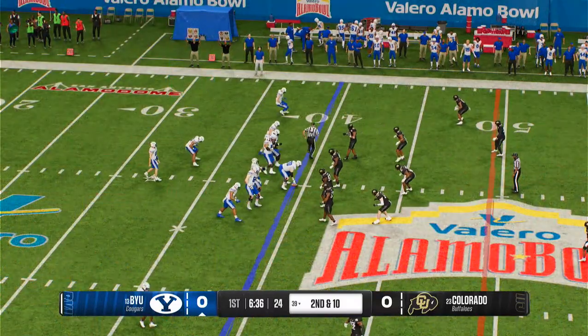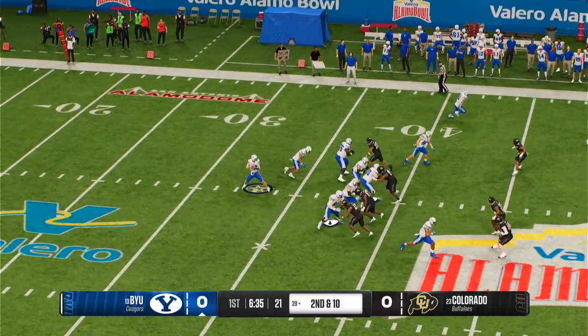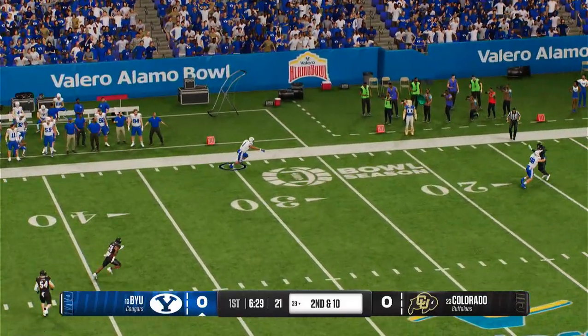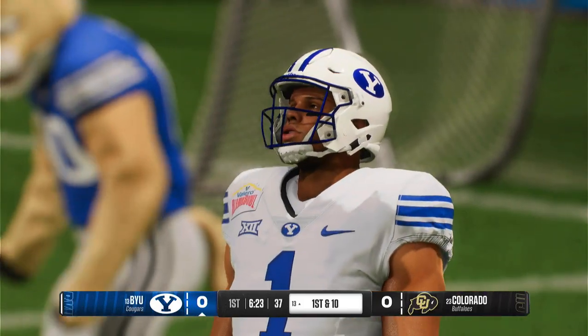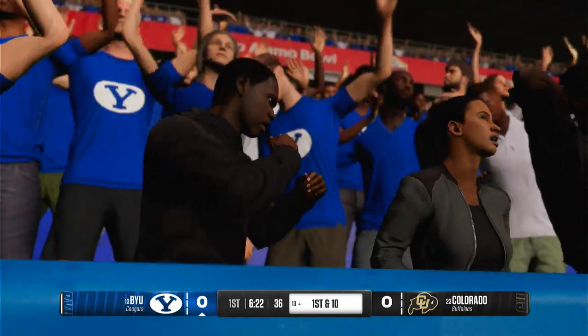Now on 2nd down. Looking to throw it again. Trying to get to him. Coming after it. Going up top. He holds it in and nobody's close. Just what they were looking for. A huge explosive play and they're inside the 15 at the 13-yard line.